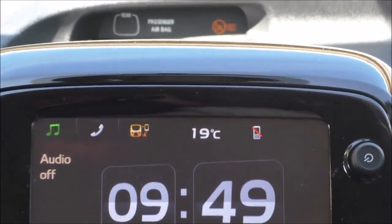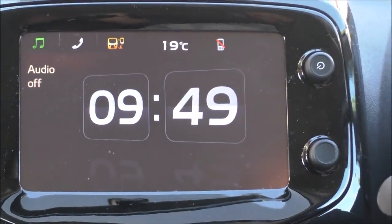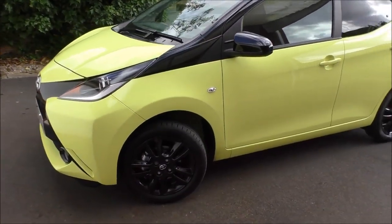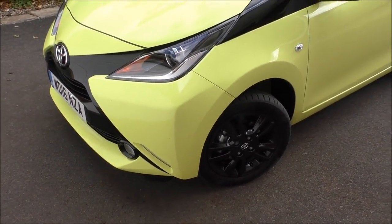That indication there about a Bluetooth connection failed is because Val doesn't really want her phone connected all the time in the car, and so to save battery drain on her phone she doesn't switch on the Bluetooth. So that's the updated Toyota Aygo Excite 3.